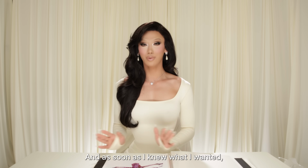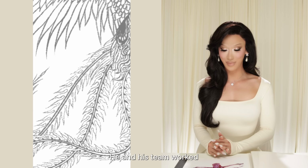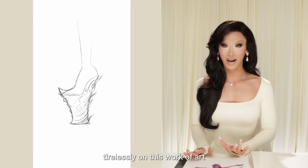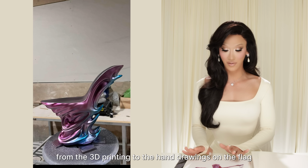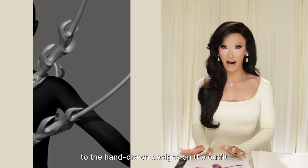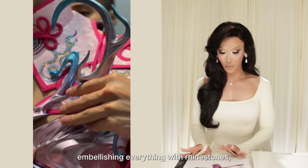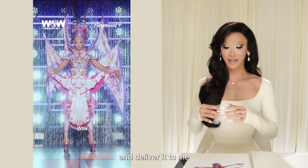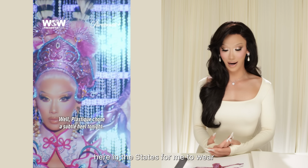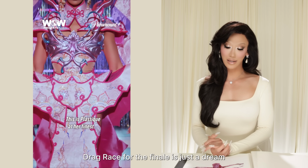And as soon as I knew what I wanted, I had my friend Vicky, the creative director of La Lune. He and his team worked tirelessly on this work of art, from the 3D printing to the hand drawings on the flag, to the hand-drawn designs on the outfit, to hand sculpting the shoe, to embellishing everything with rhinestones, and to source all this material and deliver it to me here in the States for me to wear on the main stage of RuPaul's Drag Race for the finale is just a dream come true.